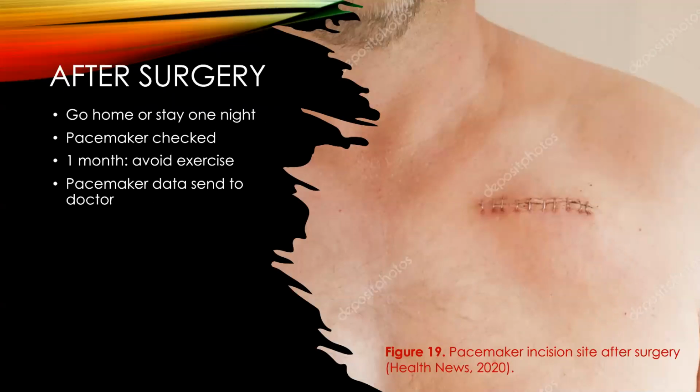After surgery, you can either go home in the evening or stay the night. Either way, the doctors will make sure your pacemaker is working perfectly. And then for 1 month after surgery, you want to avoid any sort of exercise or strain on your heart. A permanent aspect of having the pacemaker is hooking it up to an app that transfers all data to the doctor. Lastly, the insertion site needs to be clean and dry like this image to help keep infections from occurring.